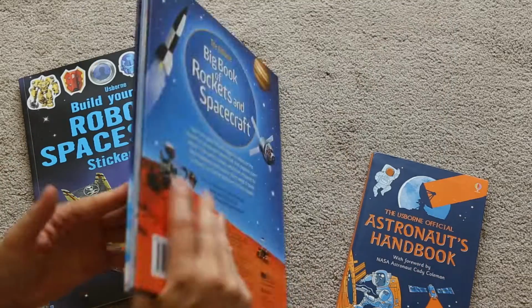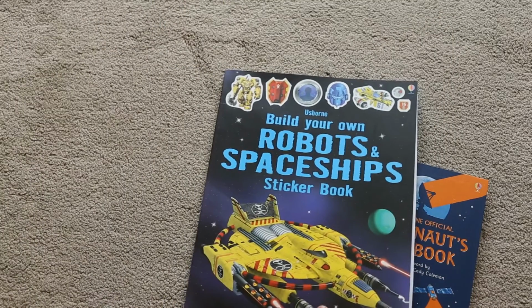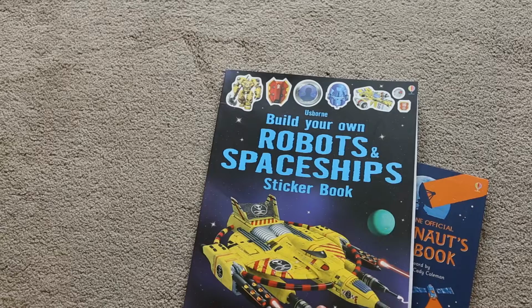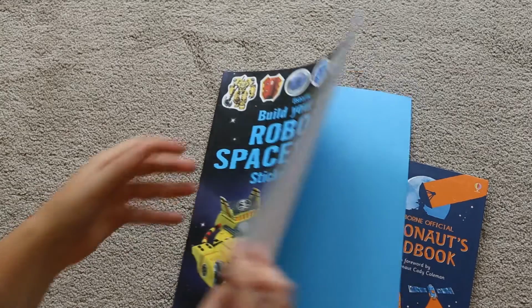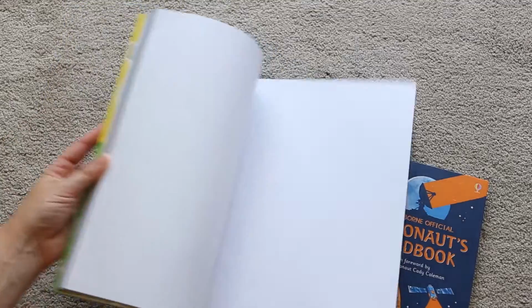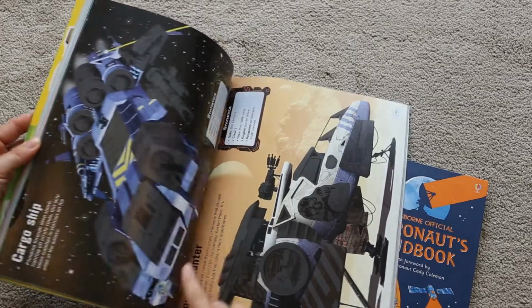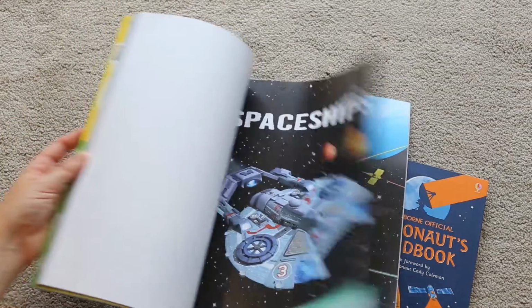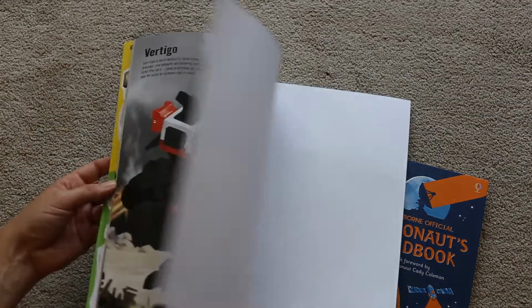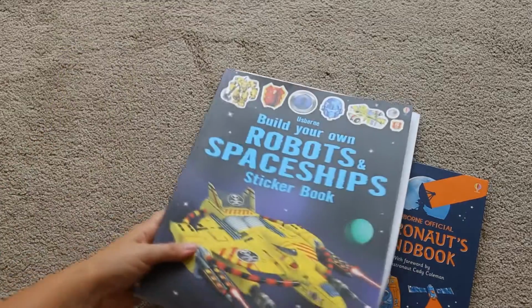And then the next book I'm going to show you, this is one of many sticker books that pertain to space, but this one is Build Your Own Robots and Spaceships. And you can see you've got all these different spaceship part stickers, and then you have pages that you match it to, and then there's little bits of information and reading you can do on each of the pages. So I just really love Usborne sticker books.